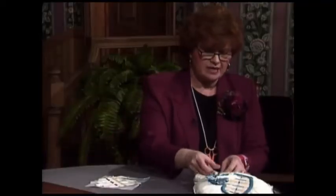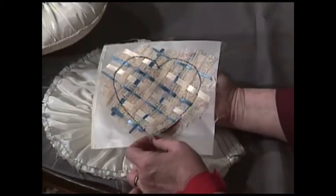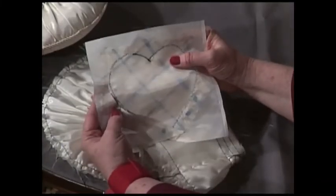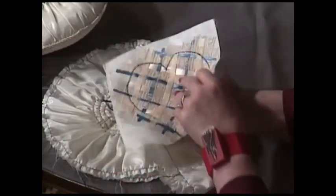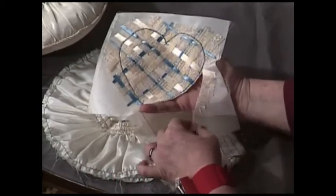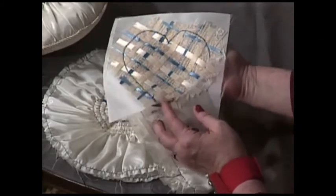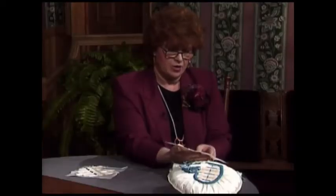After the ribbon weaving is done, stitch around using a straight stitch all around the heart design. Actually, it'll probably be easier to stitch that from the back since you can see the heart design from the back. And then naturally you're going to trim away the excess fabric that you have created. Are you with me now? The little heart is now created.